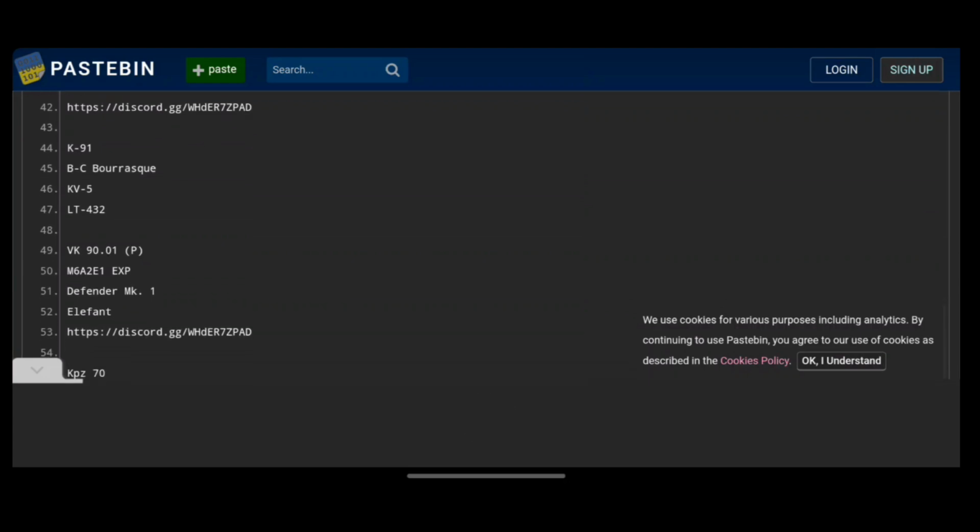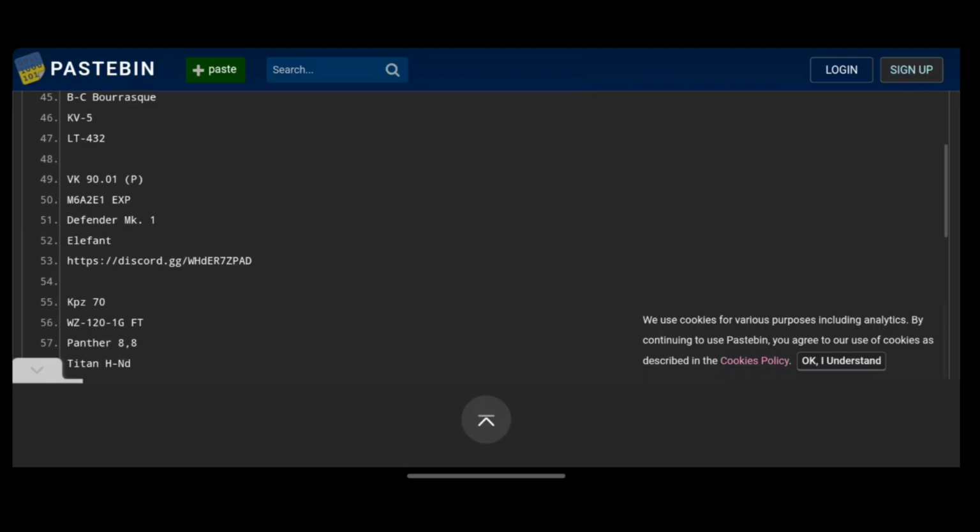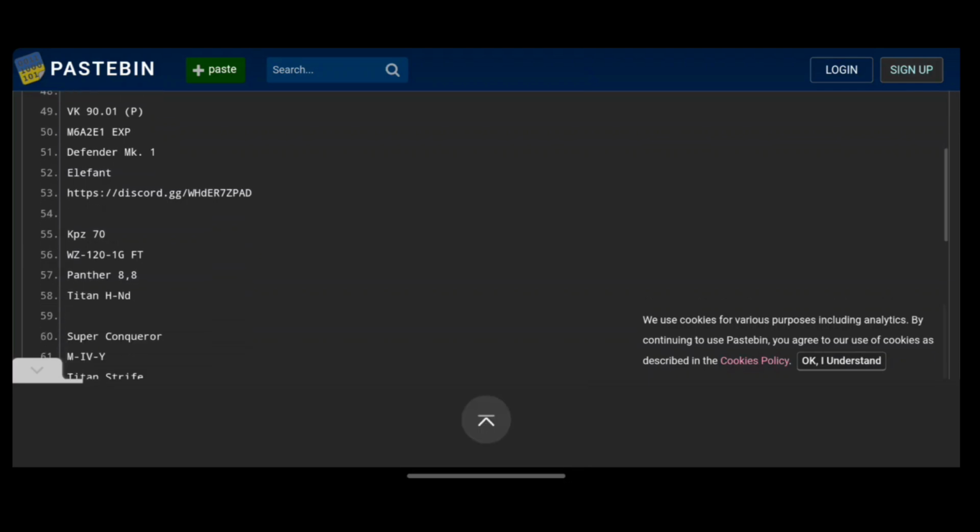So moving on from that, of course, you then have a couple of good tanks, the Kampfpanzer 70, which is actually a very, very good tier 9, and the WZ-121GFT, which was once upon a time the most OP tier 8 tank in the game. Wargaming knew it was OP, so they would never, ever sell it for gold. You could only ever get it in crates. So if you could pick up that tank for fairly cheap, then what a bargain that would be.